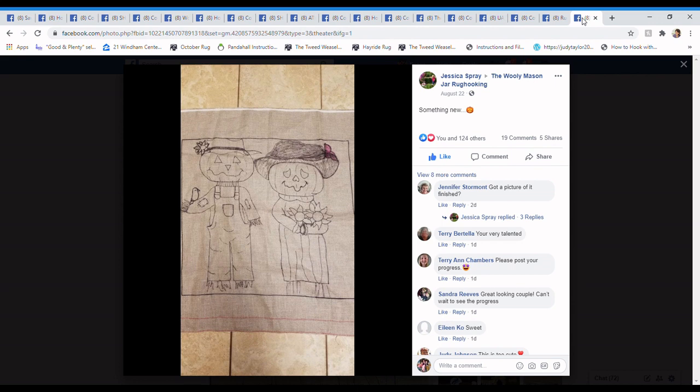I'm so curious, Jessica, to see what kinds of colors you're going to do and what kind of a treatment you're going to do with the background, because there's a lot of negative space in the background. I'm so curious to see how you're going to fill it.